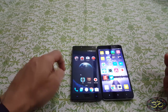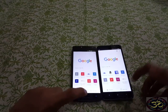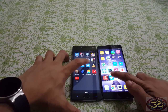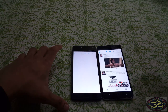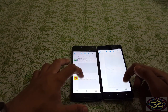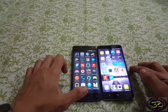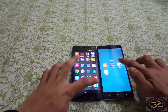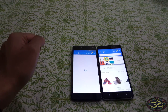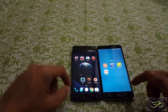Okay, we'll begin with Chrome in 3, 2, 1. Redmi Note 3. Let's try Twitter. 3, 2, 1. That was again the Redmi Note 3. Scrolling is smooth. Okay, let's try Flipkart in 3, 2, 1. Redmi Note 3. Alright, it looks like the apps are opening a hair bit faster on the Redmi Note 3.